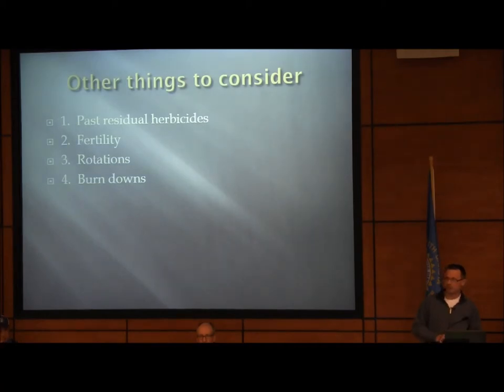Other things to consider on our farm: the last couple of years, just to be able to try to grow a reasonable cover crop, I've eliminated any herbicides that had any type of residual, so I don't want to take any chances and put a cover crop at risk or not.